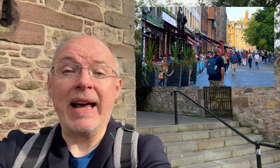The Vennel is a wonderful stepped passageway joining the Grassmarket in the Old Town with Lauriston Place at the top. It's very easily missed by visitors, which is a shame, as it offers one of the most photogenic spots in the city, especially of the castle.